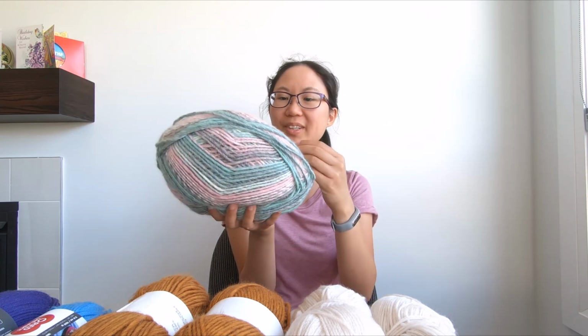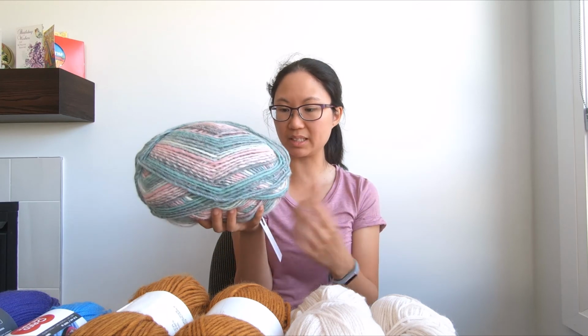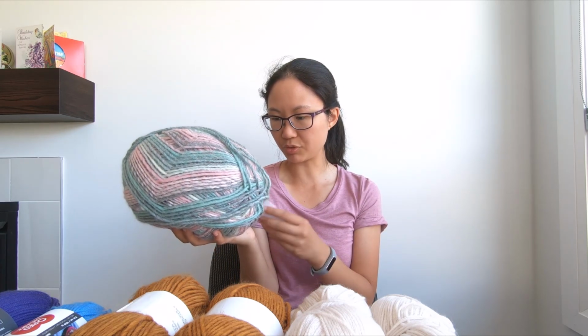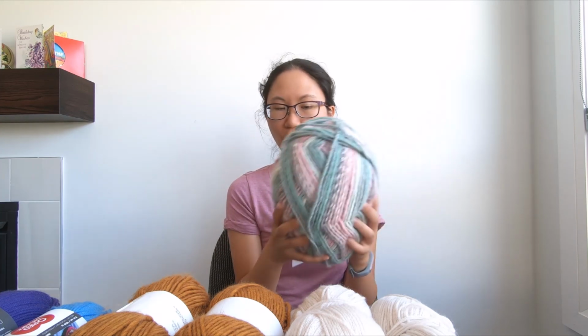rust, we got Sugar Spun, and then the last thing is this giant egg of this multicolored yarn, which I also don't know what this is. Maybe it's another Loops and Threads. This says it's 225 grams, it's 15% wool, I'm assuming the rest is acrylic. That is all I know about this yarn.